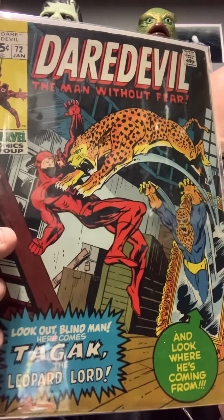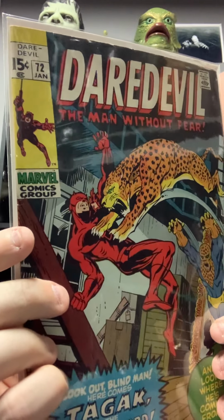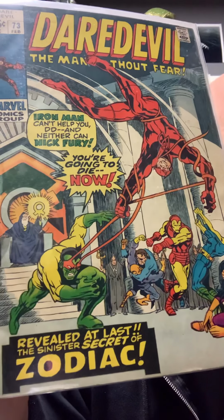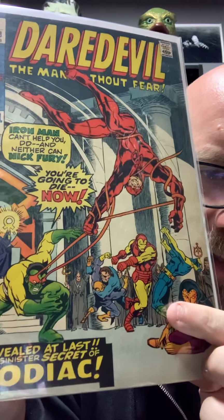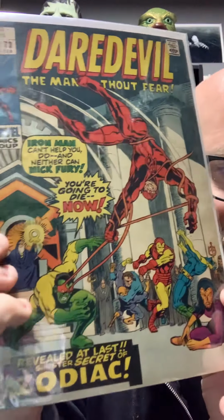I don't know. But we're back to the other Daredevil suit with the clear DD, or the red DD, black outline. So, and here we go with the Zodiac, revealed at last, the sinister secret of the Zodiac. And the secret must be that his mask has antennas that will whip the shit out of you. Or maybe this is Zodiac back here, but I thought this was Zodiac. I don't know. But we finally got somebody else that's kind of a known name over here. We got Iron Man. He's jacking somebody's jaw. But Daredevil's having a time with Zodiac. And this is 73.